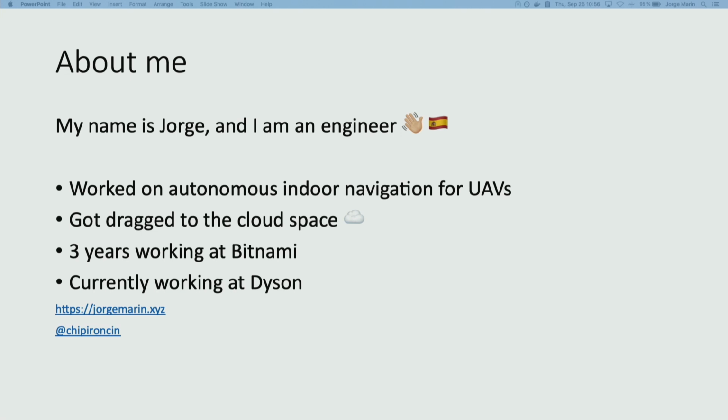So, quick about me. My name is Jorge. I'm an engineer from Spain, and I'm currently working at Bristol. I started working on autonomous indoor navigation, UAVs, and unmanned aerial vehicles, drones. Then I got back to the cloud space, three years working at a startup called Bitnami that just got acquired by VMware, so kudos to my team. And now I'm currently working at Dyson.